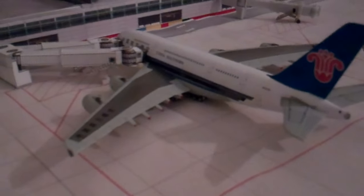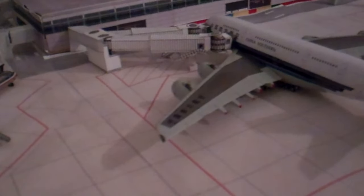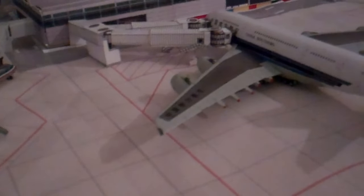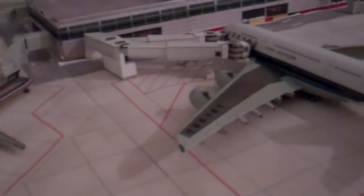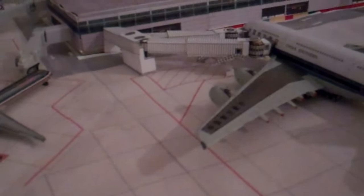In for its seasonal flight, we have a China Southern A380 final boarding call for Beijing Capital International, and this has kind of created some gate hubbub. So this is technically an American gate. I just don't have the American jetway on it right now.